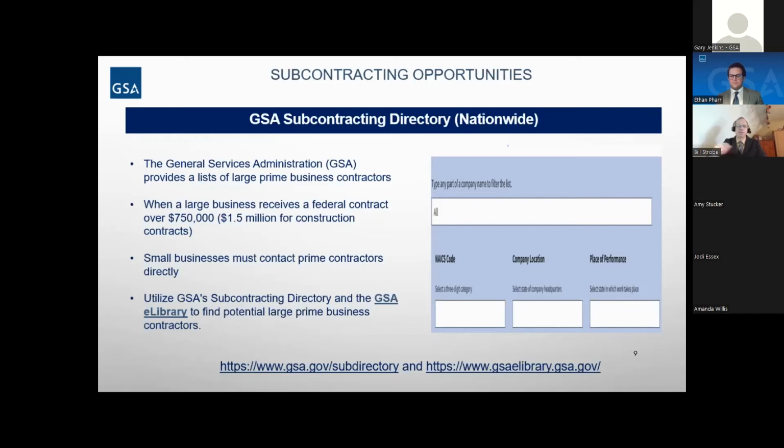You can use the website by filtering the opportunities by NAICS code, or the prime contractor's headquarters location, or the state where the work is being performed. Additionally, try using the GSA eLibrary to find large or small prime contractors who potentially have subcontract opportunities or possibly are looking for a contractor teaming arrangement, those CTAs. Both websites are listed to do further research.